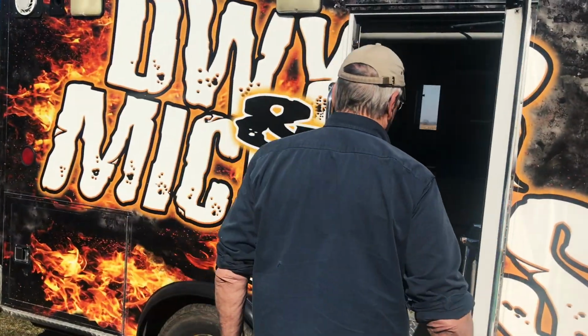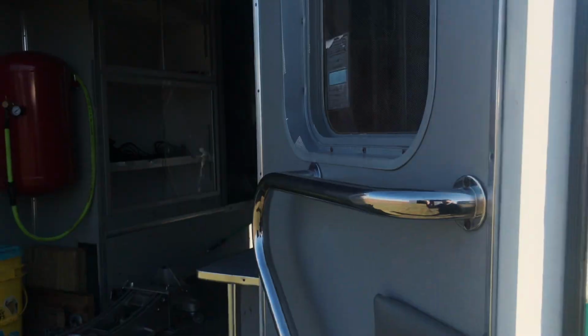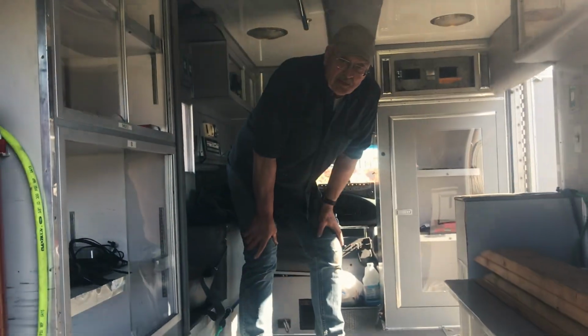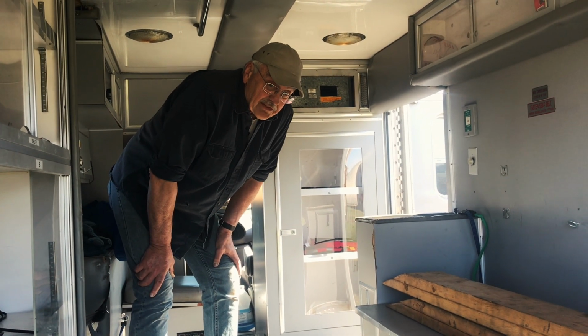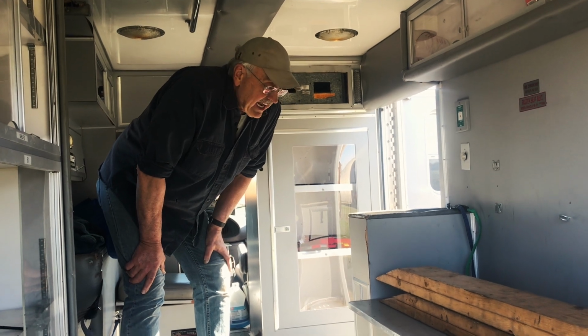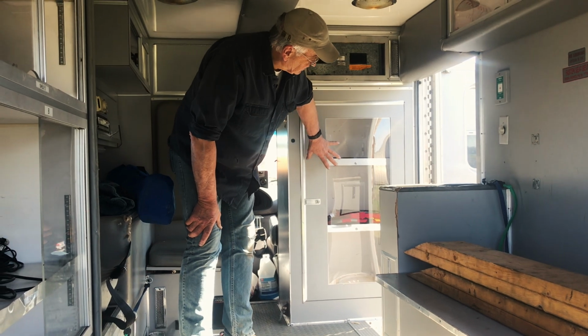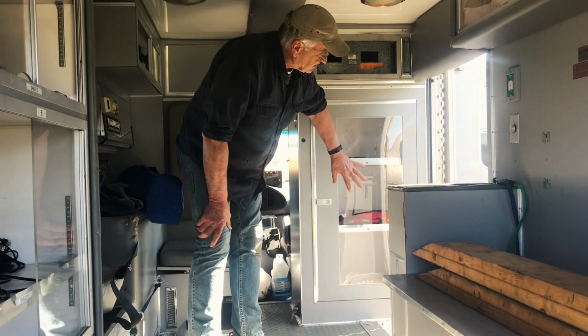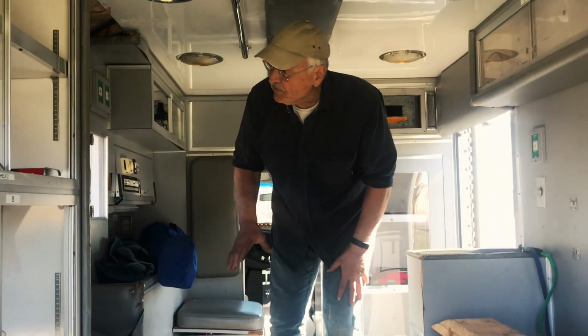We've got a large entry door on the side, and you can see that this thing has everything that a guy who's towing a race car needs. First of all, I've slept in here at the racetrack a few times, and not a bad place to be. There's a cabinet up here for your clothes and your helmet and all the stuff that you need from a domestic standpoint. There's cabinets everywhere.